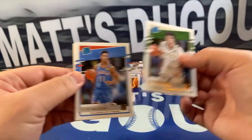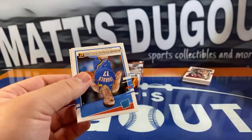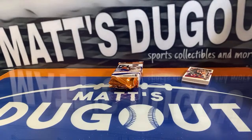Rated rookies are Jordan Awara, Theo Maledon, Malachi Flynn, RJ Hampton, Aleksej Pokuševski, and Isaiah Stewart. Nice. On the back.